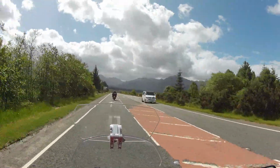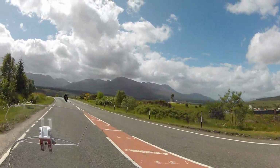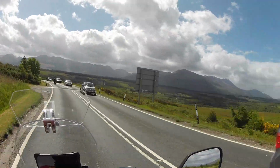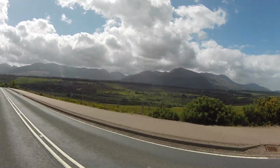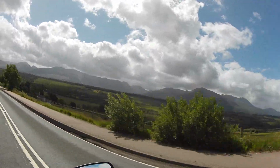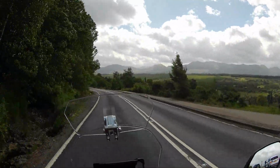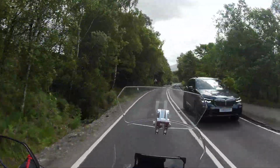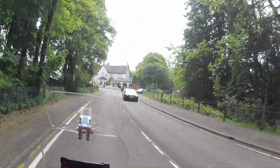This is approaching Spean Bridge. The Commando Memorial there. This is where the commandos trained prior to and during the last war, Second World War. That's Aonach Mor, the mountain in front of us, and the one behind it is Ben Nevis, which is the highest mountain of Britain. We drop down into Spean Bridge and then we head back out towards Fort William below Ben Nevis. This is the bridge at Spean Bridge.